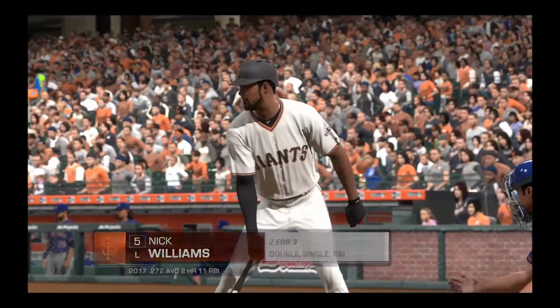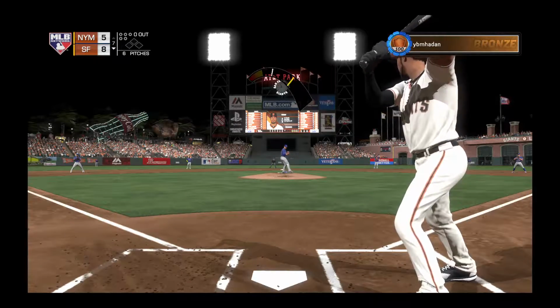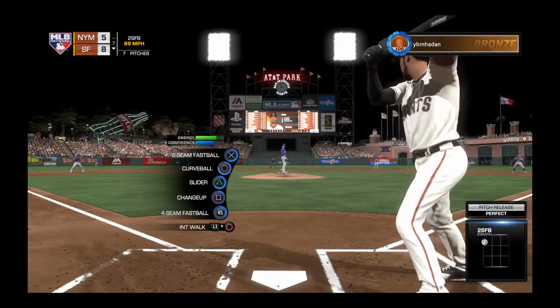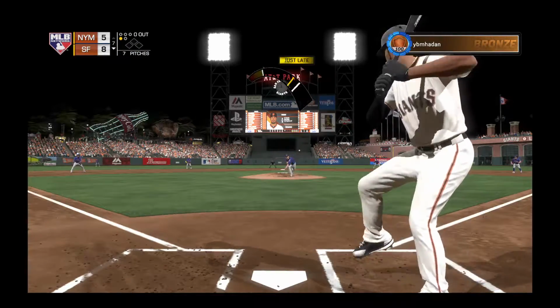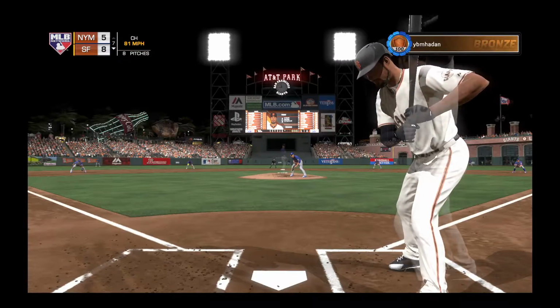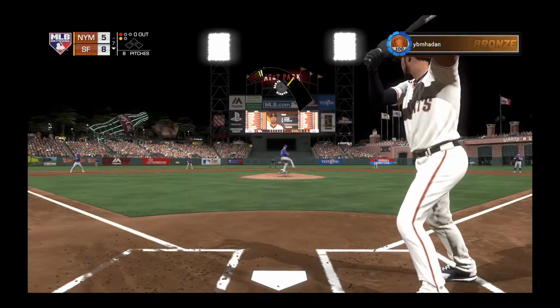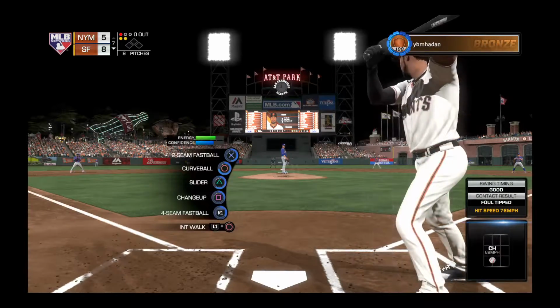Ready once again, Nick Williams will try and get something started in the home half of the 7th. Nick Williams. And that's on the outside corner for a strike. Ready with the 0-1 pitch. And a pitch in the dirt as he lays off. It's 1-1. The pitch. And this one's chopped foul right at home plate.